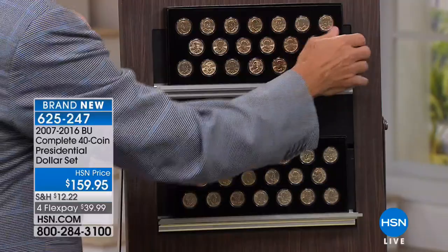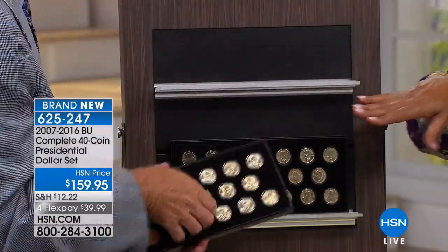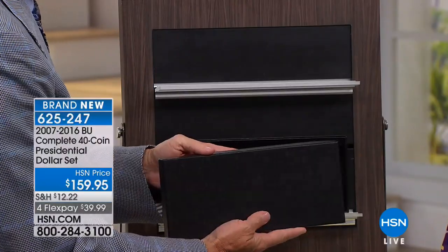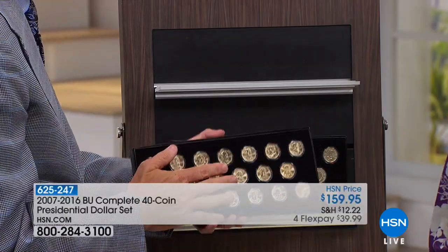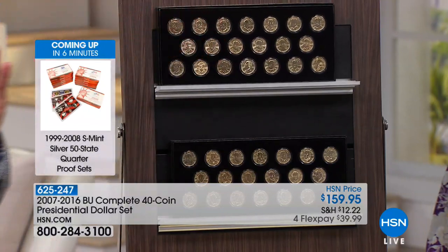In other words, you have to have a way to display these. I think the boxes alone are about $50, especially as a pair with the holders. It's just an absolutely stunning box. So we've got the best quality display.